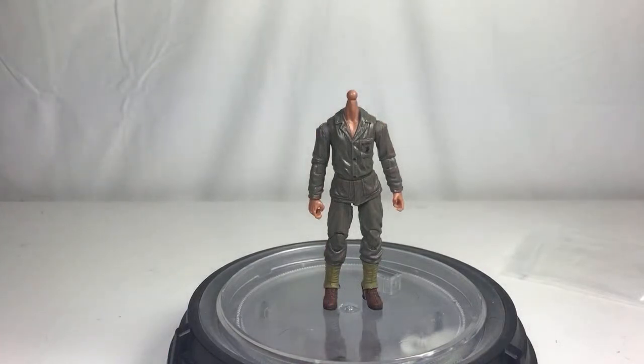For some odd reason, he does not come with a display stand. All the others did, which is odd. Oh, no, he does. Never mind. He does come with a display stand. I retract my previous statement. Okay, Windtalker.